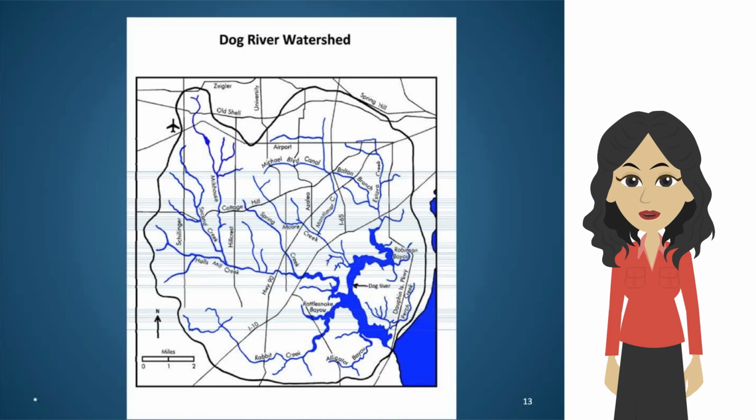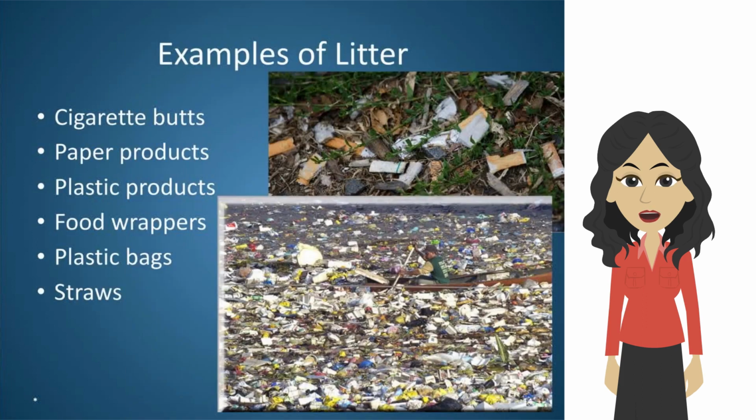Littering is a big problem. When trash is left on the ground, it can be carried a long way. So what can we do to help? Cigarette butts are one of the most littered items. They might be small, but when they're dropped onto the ground, they cause big problems.